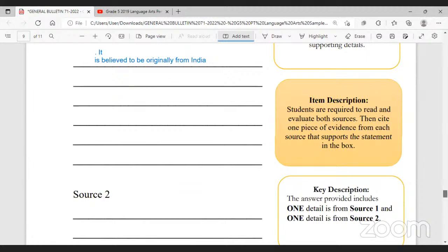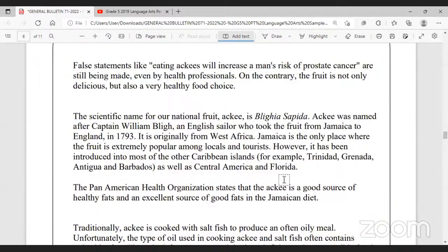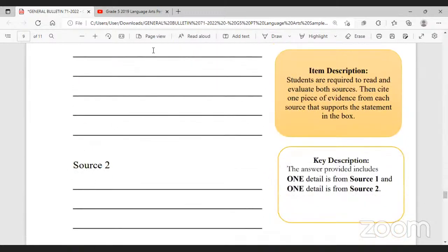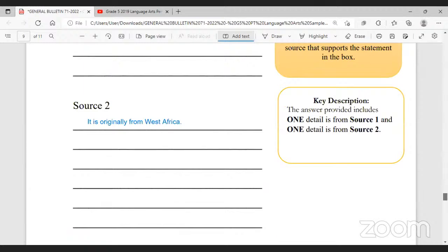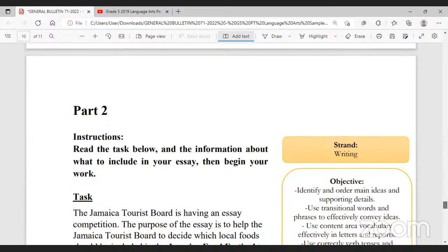So what we're doing now is reading and evaluating both sources and then citing one piece of evidence from each of the sources that supports the statement in the box. We're going to look for evidence in source two now. And we can copy the part that says it is originally from West Africa. So those two details here, it is believed to be originally from India, and it is originally from West Africa, support the statement that some of the food that we enjoy in Jamaica were brought here from other countries. All right, let's move on to part two.